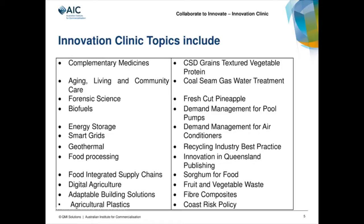We have run a range of innovation clinics on behalf of Decidia to address a wide range of industry problems, everything from biofuels and complementary medicines to sorghum for food and forensic science. So the innovation clinic process is robust and it's available and it's applicable across many industries. Some of the outcomes that we have achieved from these innovation clinics.